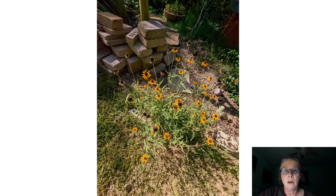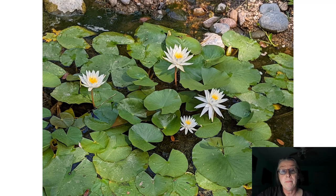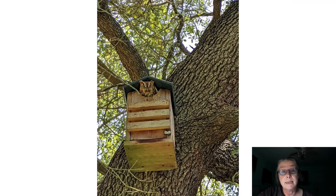Okay, some random plants that have come up. This is a black-eyed Susan. Oh, here's the pickerelweed next to the pond, and you can just about make out Mr. Froggy. He's got a home in the back of the pond now too. More of the water lilies.